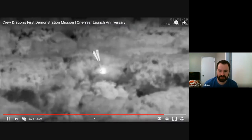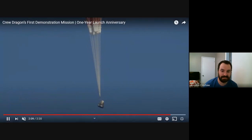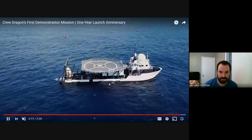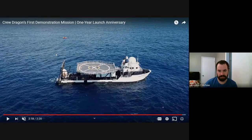I'm watching the whole thing because they obviously are very interested in this mission, because this was the test before they got on and rode the thing. And there you go. There's splashdown. And they recovered the Dragon on this ship using these fast boats and jet skis and stuff. It lands in the ocean, just 20 or 30 kilometers off the shore. They recover it, put it on the boat, take the boat home.